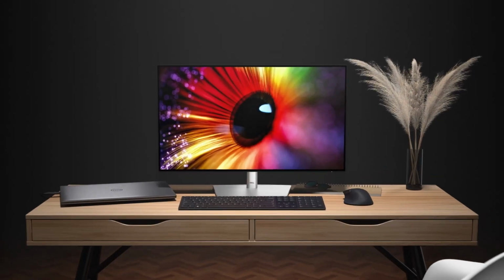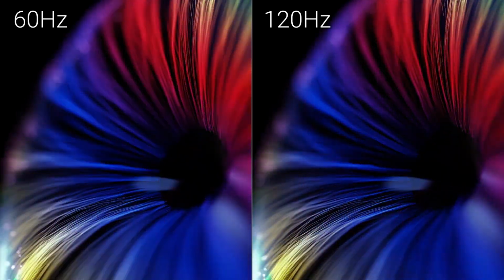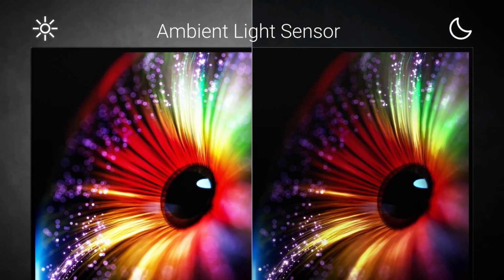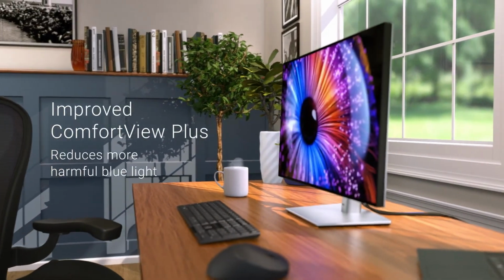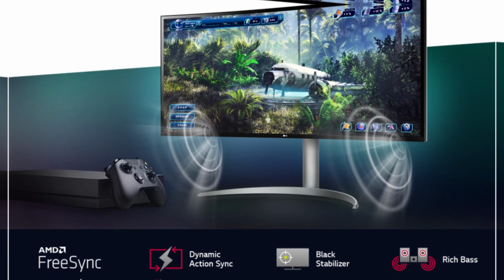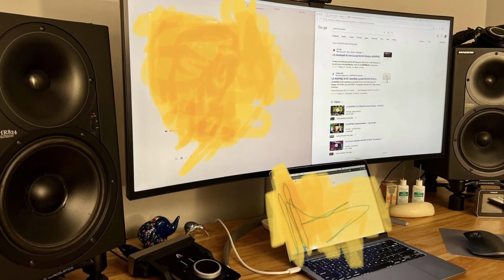The Dell U2723QE is a great monitor for office use. Its large 27-inch screen and high 4K resolution provide superb text clarity and make it easy to multitask with multiple windows open. Number 4. LG 40WP95C-W. The LG 40WP95C-W is a premium ultra-wide office monitor.